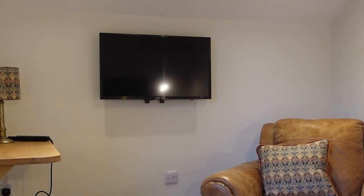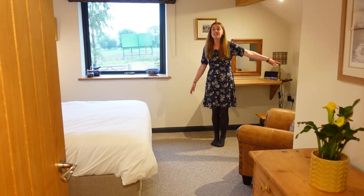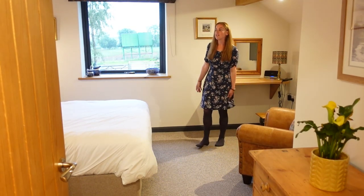There is a second TV in here, which is one more TV than what we even have at home. We've just got the one in our living room.